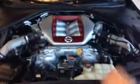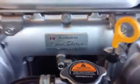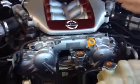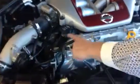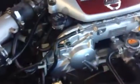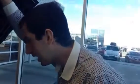As you can see, it does have the 3.8 V6 with two twin turbos in this. Izue Shioa is the one who built this engine from scratch. As you can see, he had the pride to put his name on the engine. The factory oil in this is synthetic 0W40, very low viscosity. But if you do plan on racing this, there's something called ester oil that's made specifically for these cars and the Nissan V6 engine, the 3.7, that makes it more functional a little bit quicker.